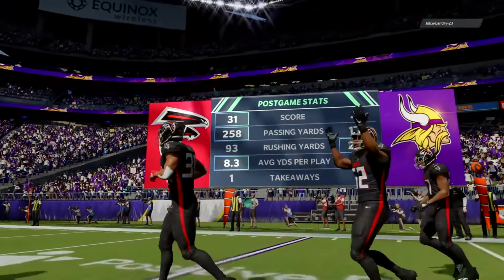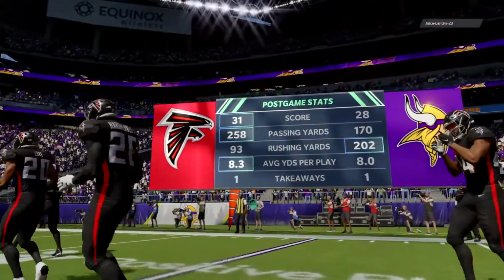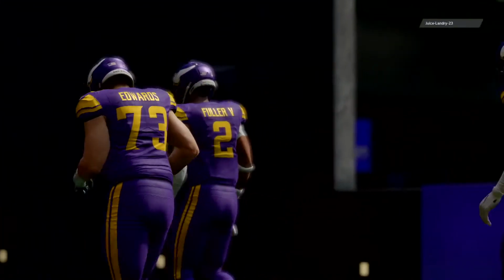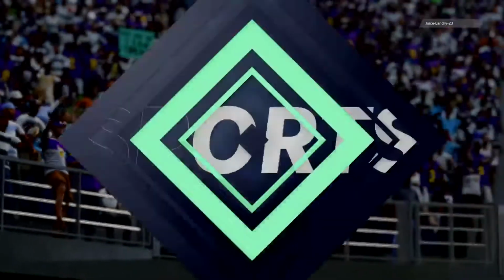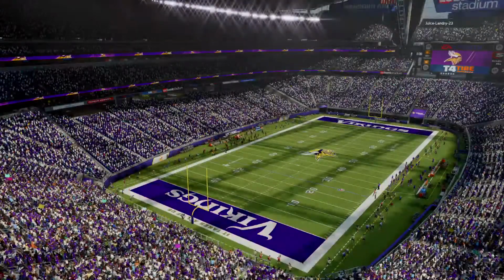So for Atlanta, they remain as hot as anyone at 6-0 now through the first month and a half. And they'll return home next week to take on the Detroit Lions. Meanwhile, for the Vikings, the loss here will move them back to .500 at 3-3. And now they'll head to the bye week as they'll be back in action in Week 8.